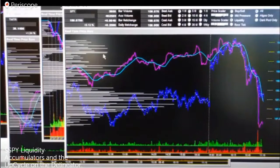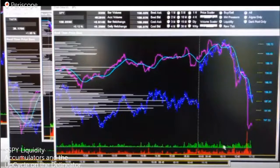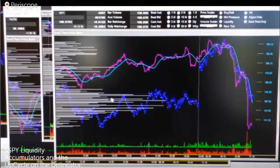What are the horizontal lines? The horizontal lines here are volume at price. We really don't care about volume in the time domain. We care about volume in the price domain. And what this tells us, yes, I would expect a new down cycle on the primary tomorrow. What this tells us is where there is volume, at what price.